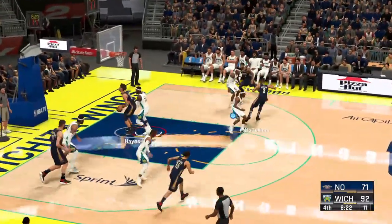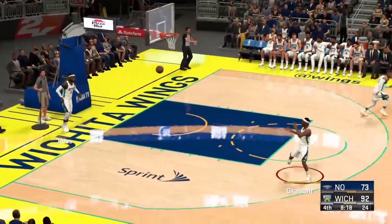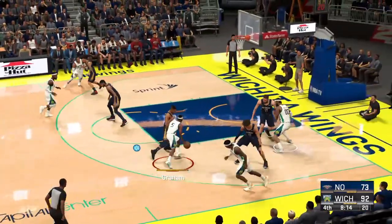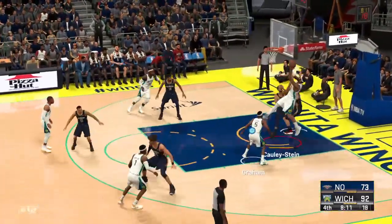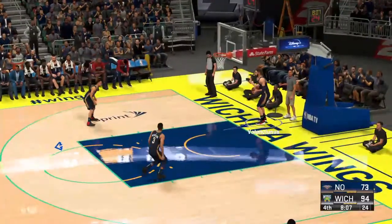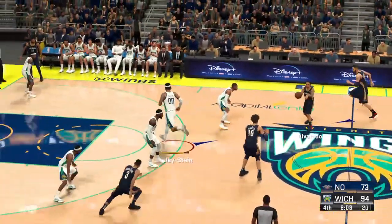McCollum against Graham. Here's Hayes. That's good. And it's McCollum with the assist. And it's not easy trying to defend McCollum in pick and roll. He does a nice job threading the needle in these sets. Pass to Cauley Stein. And the basket is good. He knew exactly where his man was going to be. Outstanding lead pass. Now here's Hayes.